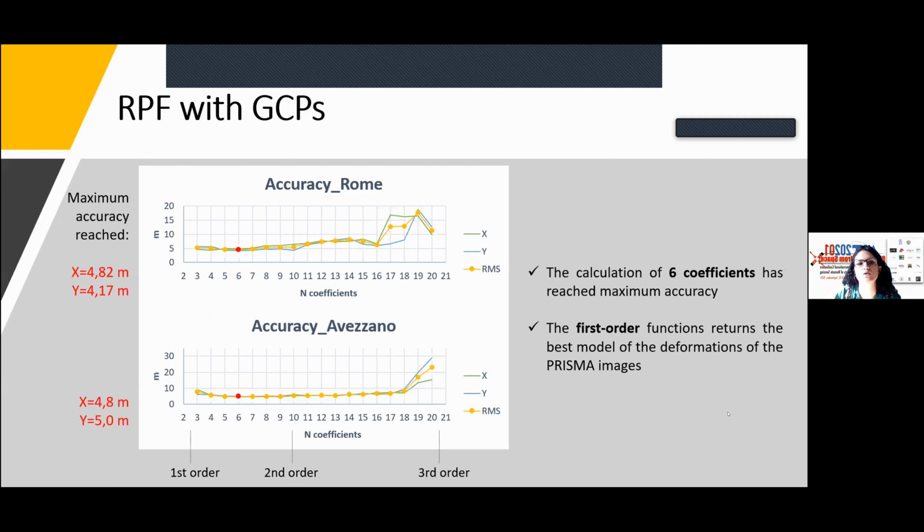The results show that the calculation of 6 coefficient has reached maximum accuracy of less than 5 meters, and we can also see that the accuracy trends worsen as the number of coefficients to be estimated increases. This behavior shows that the first order function with 6 coefficient returns the best model of the PRISMA's images.